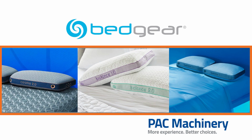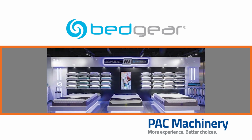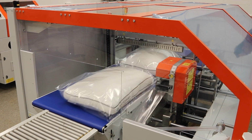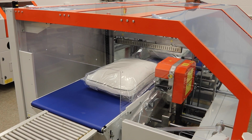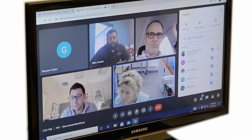Bedgear is a manufacturer that makes innovative, breathable performance bedding solutions. They have a global distribution in over 4,000 stores. With the growth Bedgear has seen, they were ready to purchase machinery to help automate the process for their pillow packaging. A live virtual demo was set up in the PAX showroom.